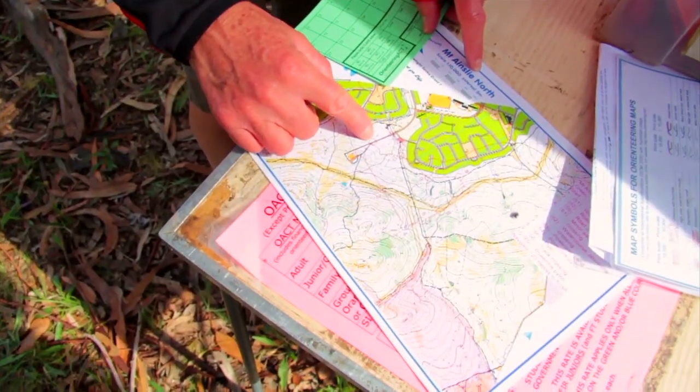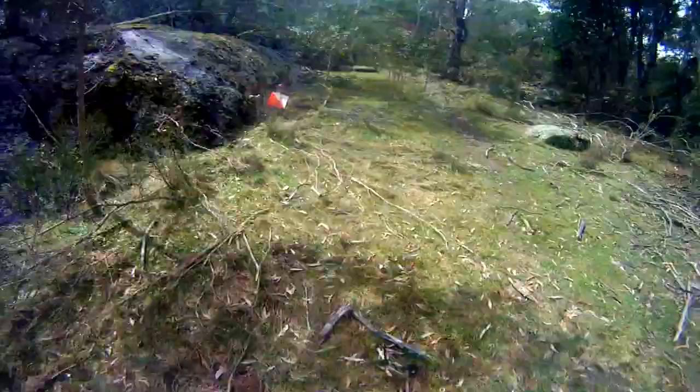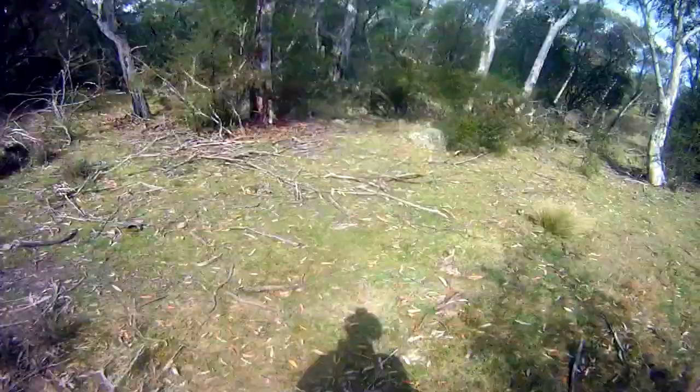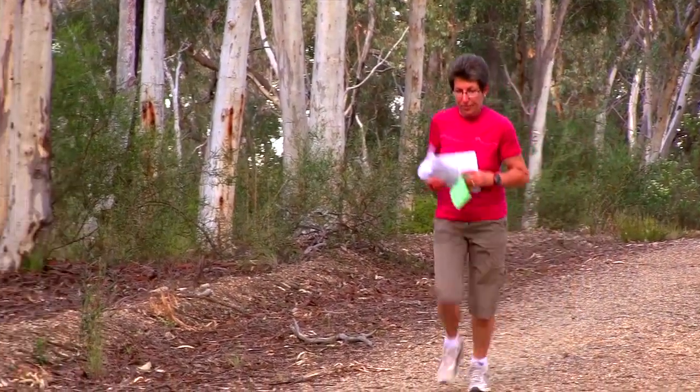During that walk to the start, everyone else seemed to know which way they were going to the first control, but I'm still not sure. Deciding which way you are going to go to a control is one of the most important components of competitive orienteering. It's called route choice, and the fastest route choice for one competitor may not be the fastest for another.